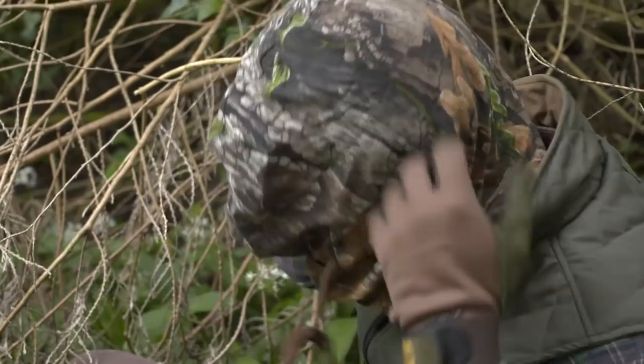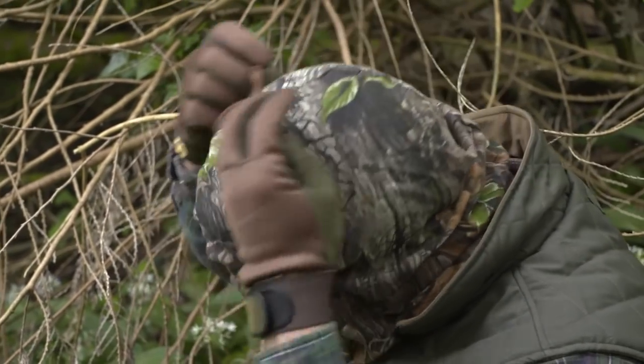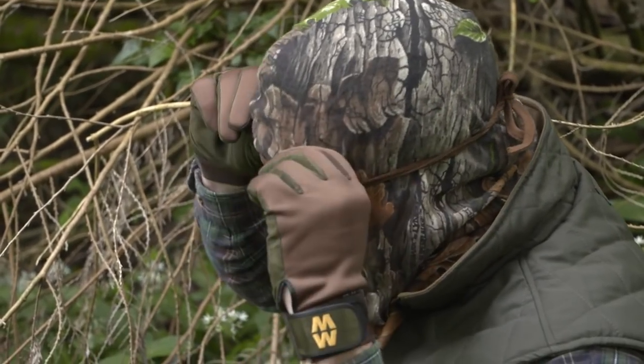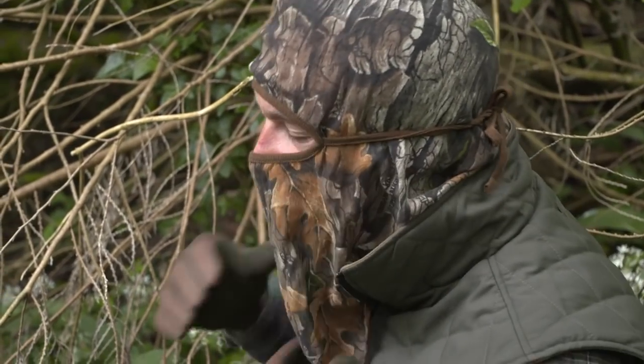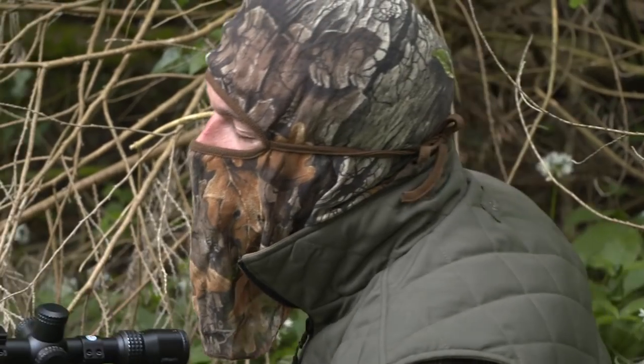A head net is a seriously underrated element of concealment. By helping to keep your face hidden, it greatly improves your chances of blending into the countryside and going undetected.